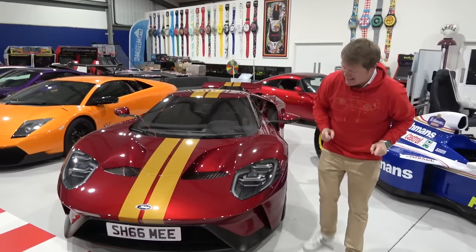What's next though for this car is really quite exciting, something I've actually been planning for a while. I have teased a little bit as well, but my Ford GT is going to be sailing across the oceans and going back to America.